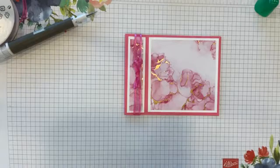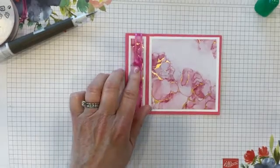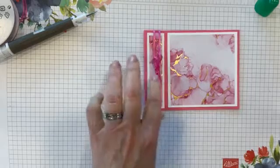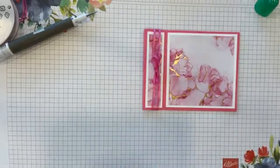I know it's towards the back. This is one of the new in colors, the polished pink ribbon, Lisa. It's an open weave. I really love this ribbon because it's so easy to work with, and it comes in all the new in colors: the evening evergreen, the soft succulent, and the pale papaya. And yeah, it is really pretty.